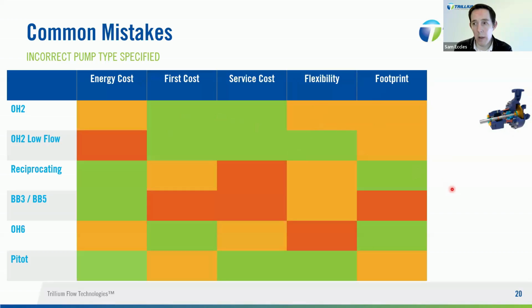I'm not going to go through the benefits of each one, I'll just talk about what's different compared to the OH2, which is almost the default solution. Where the OH2 runs short is really in terms of the higher head applications and the very low flows. You cannot go far back enough on the curve on a standard OH2 before you run into the vibration problems that we talked about earlier. And that's why everyone uses the Barsky type or the low flow OH2 for when it's very low flow or very high head.